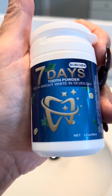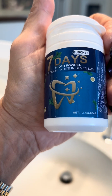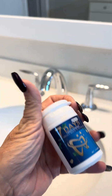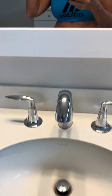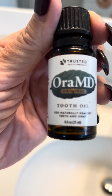I think I only paid $10 or $13 for it, and you can get it on Temu. It says it's by Bubchin, and it's made in a little province in China. I think I was actually there years ago when I was helping them with their education programs. So I recommend that.